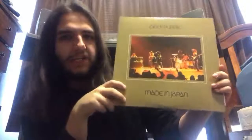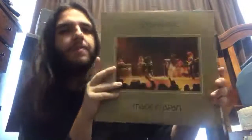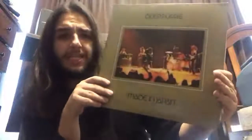Originally going to be a Japanese only release, but they went ahead and released it worldwide, and this is a phenomenal live record here. Recorded during the Machine Head tour, you get tracks like Highway Star, Child in Time, Smoke on the Water, Strange Kind of Woman, Space Truckin', Lazy. This is absolutely awesome. Comes with a nice, cool gatefold sleeve here.